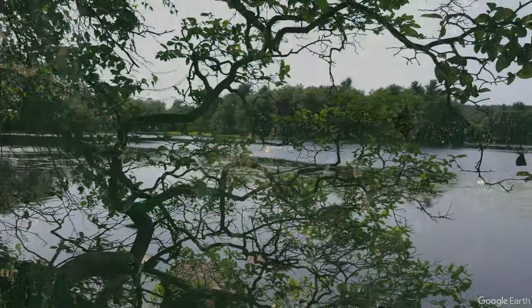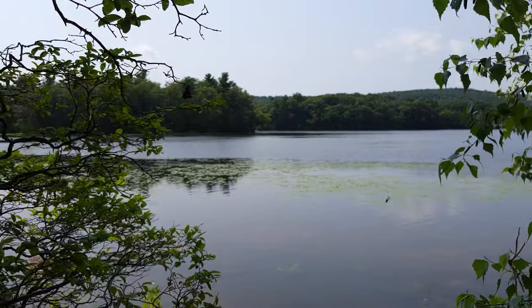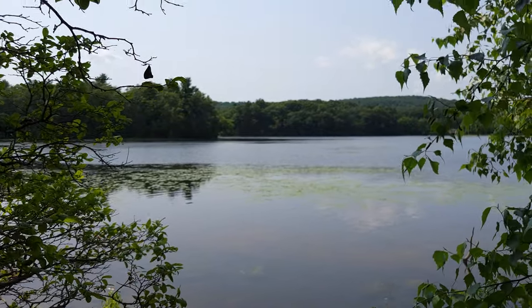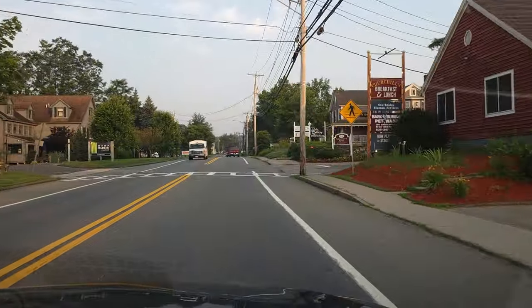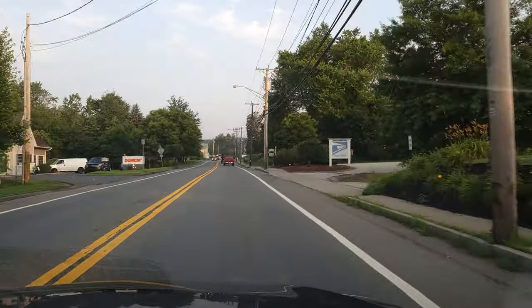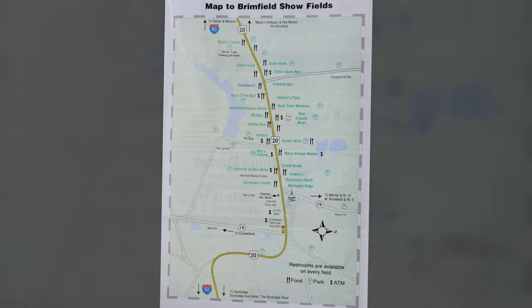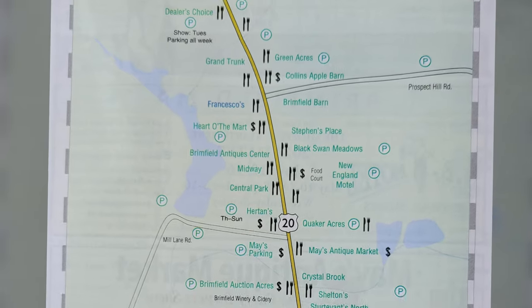We started our day off early today, got up very early in the morning so that we could beat the heat and the crowds and head over to the flea market. So we got up, left our hotel, and headed down to the little town of Brimfield, where we were going to spend the day looking at the second part of the Brimfield Flea Market venue.